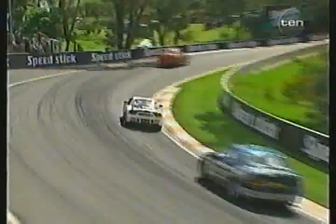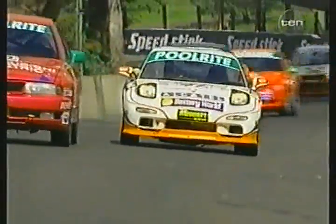But the Mazda looks like it's still running very well. Well, he's just about to come across the Chadwick entry, the Magna, and put another car between he and John Faulkner. So Faulkner is about to encounter more traffic as he climbs the mountain.